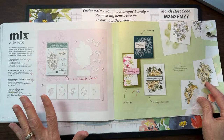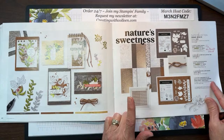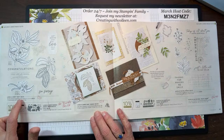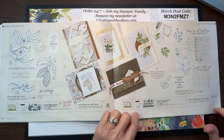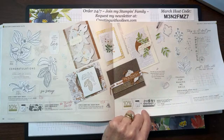Now on page 41, the adhesive back cork rounds has gone away and the faux leather trim is going away. But let me show you the bundles because you can see the bundles on this page. Page 42, the lovely and sweet bundle carried over. You just won't get 10%. But on page 43, the Notes of Nature bundle is retiring. So the stamp set is retiring, and then the dies have been marked down to $22.40. They only kept half of that.